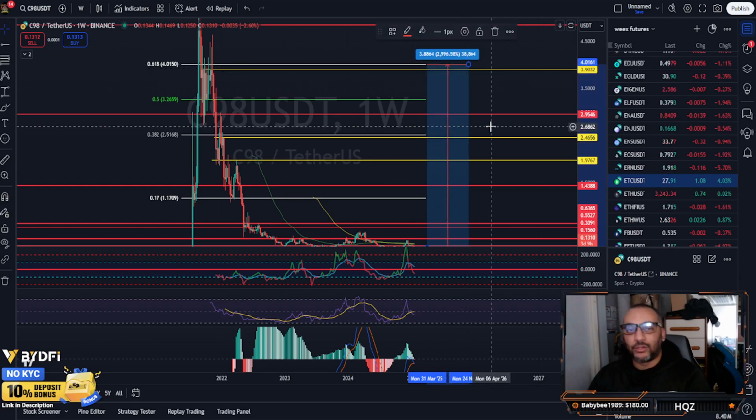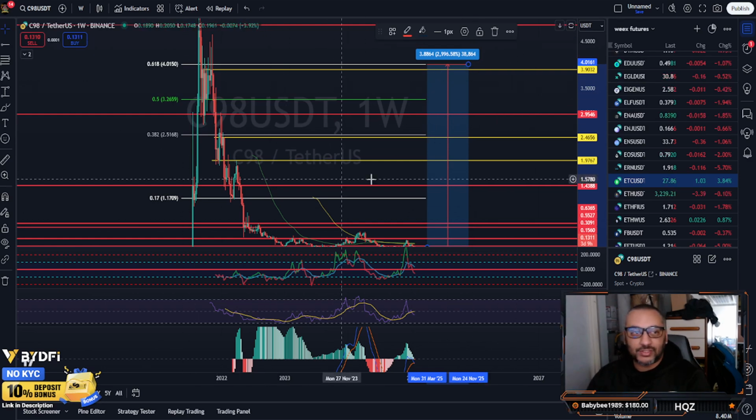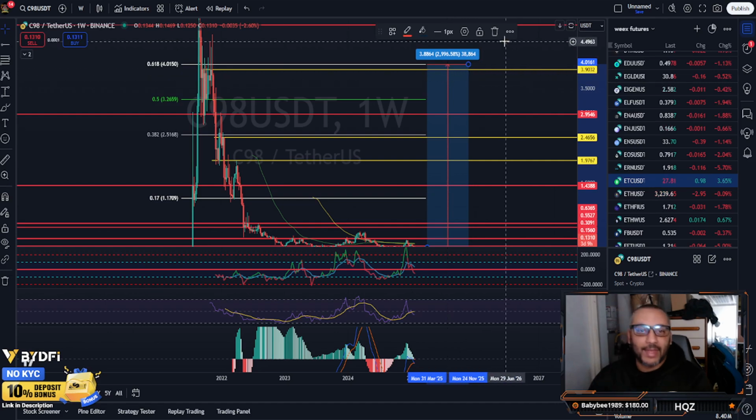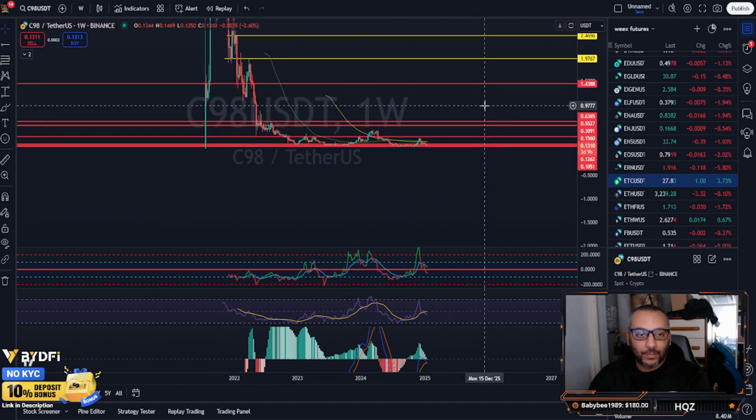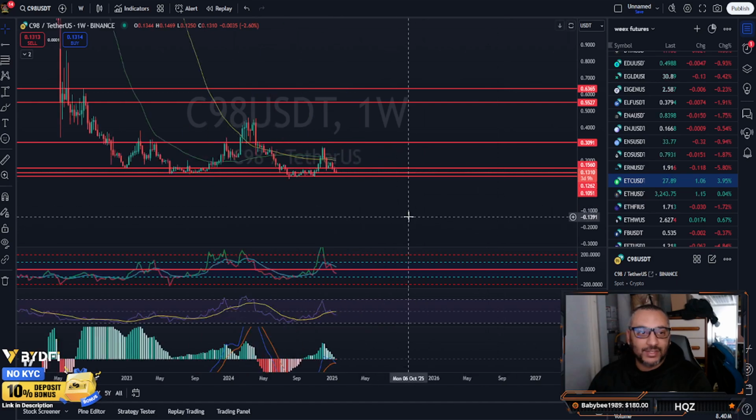You could see a golden retrace of 2,996%. So just keep that in mind. C98 could go from 13 cents all the way up to $4.01. So yeah, kind of a big move could be happening, and it all starts down where the price is at now. So let's dive a little deeper into this.